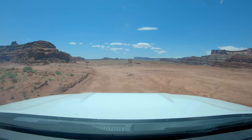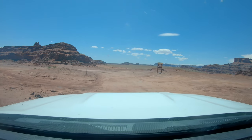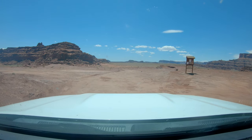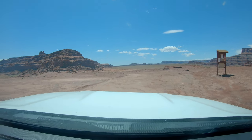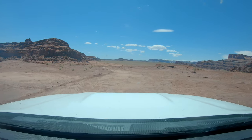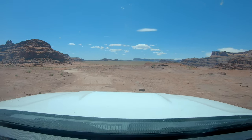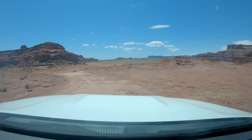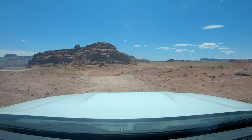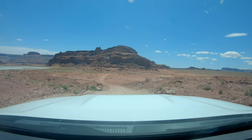Now entering BLM land. Before, we were in like state trust or private property. I don't know what all that is with the salt pools and stuff. But I've discovered out here in Moab, it's not as easy to disperse camp in this BLM as it is in other parts out west that I've seen. Past the sign said no camping beyond this point. I'm not sure that there was any camping allowed before that point either.